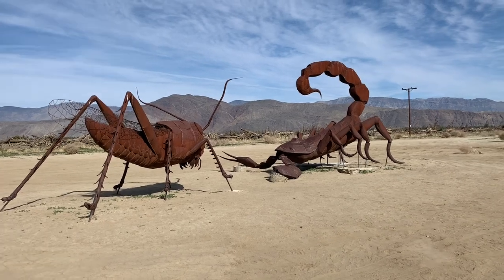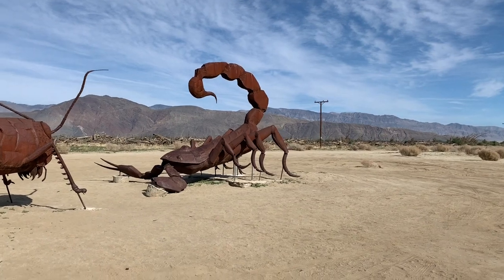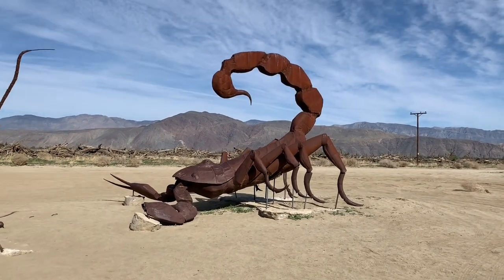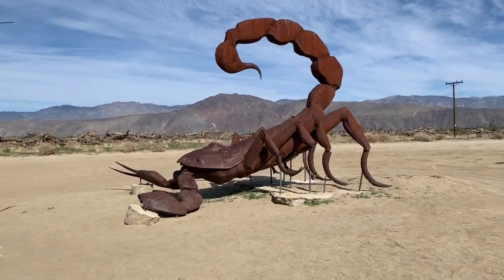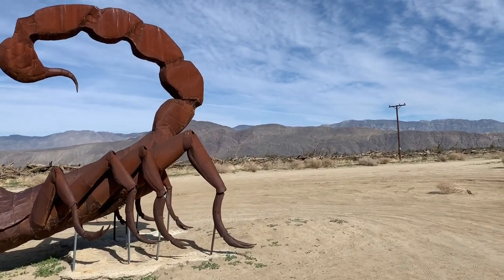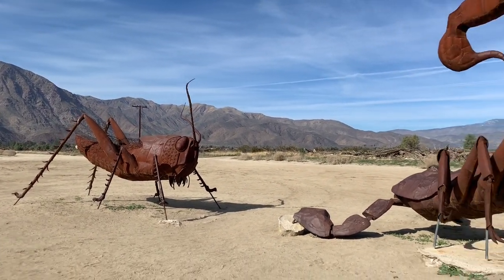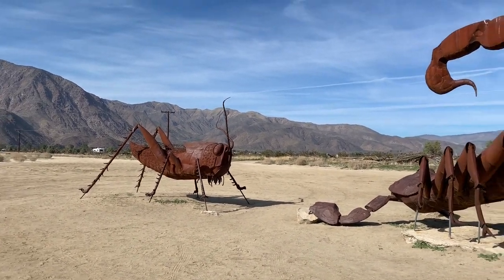One of my favorites. Dragon turtles are cool. I am a Scorpio, and I like the scorpion detail. Stinger. Who do you think's gonna win, the scorpion or the grasshopper? I'll put my money on the scorpion. Grasshopper is very unique too. The detail on the legs and the wings.